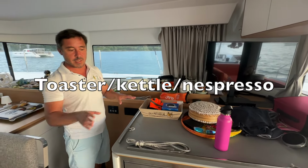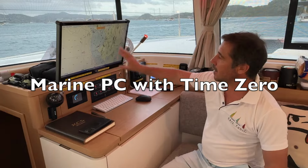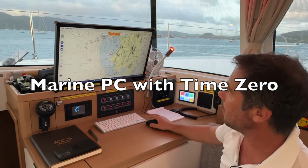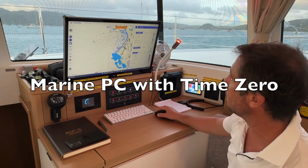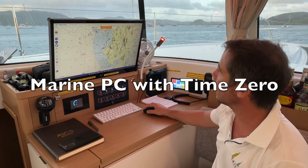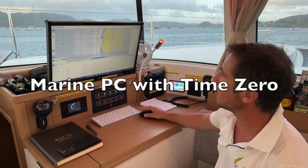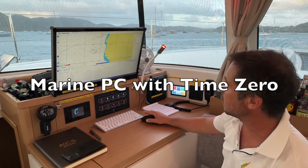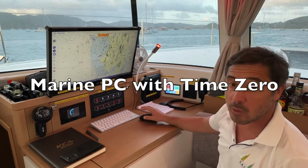So on top of the Garmin system outside, here we've got a PC with Maxi Time Zero, which is very good because we can have different styles of chart. We've got the vector charts, or when we are close to shore and we want more detail, we've got the raster charts. And we also get the routing on this screen where we can show wind and look back at our passage. So very convenient and very safe to have two different systems, Garmin outside and Time Zero inside.